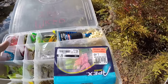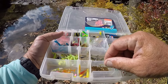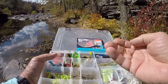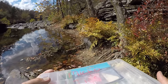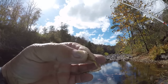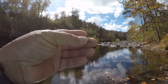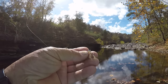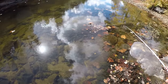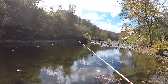Y'all see right here, all the different colors we got. Here's a little smoke. Let me get one where the tail's in good shape. Okay, that one right there. We're going to try that and see if that'll make a difference. This is the smoke color. 1-inch grub. It actually looks a little bit smaller than that 1-inch. This could be 3/4 of an inch. But it's a smoke color. It's got a little bit of glitter in it. Let's look at it in the water. All I can see is a little bit of flash. And the tail's working real good. We're spinning real good. That might make a difference.